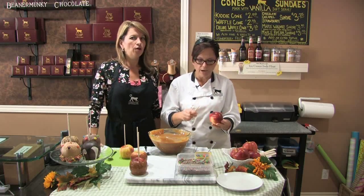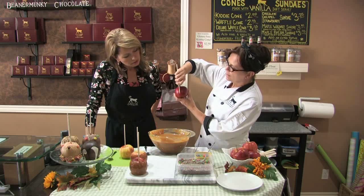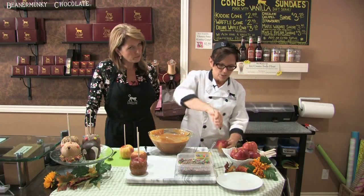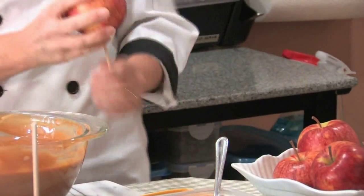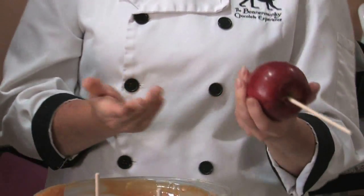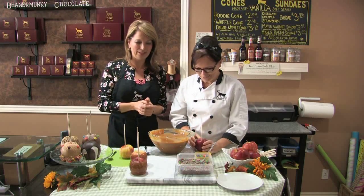So I've got a little trick for how to do that. I will hold the stick like this, and I'll use my thumb as a guide, so I know it's not going to go through the bottom. So we're going to stick that in like that. Oh, that's smart. So now we know it didn't come through the bottom. This is good because a lot of times people like to do these with their kids. They're never going to turn out looking like this, but you can get pretty close with kids if you follow our tips.